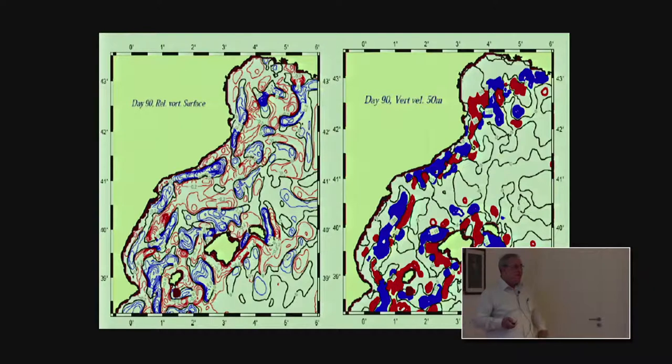So this means that ageostrophic dynamics is taking part in the system, but it is not very strong. That's expected, because this is a very narrow, weak current compared to the Gulf Stream or the subpolar current in the ocean. You know, that's 1 meter per second, 100 kilometers wide.